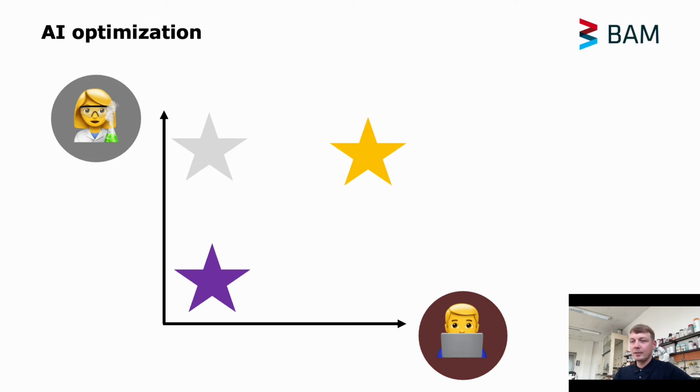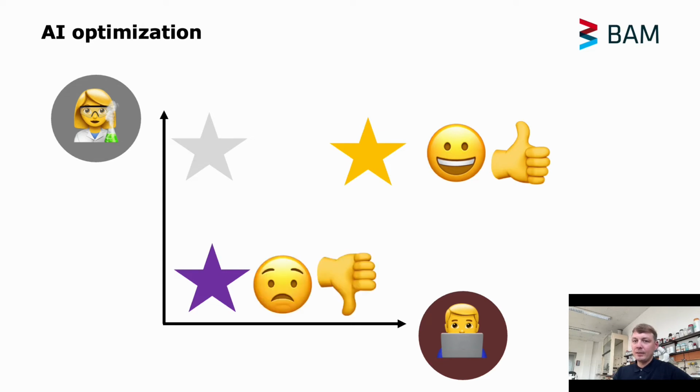on the x-axis. If both the predicted laboratory results and the factors such as CO2 footprint are good, the material is found to be of high utility. If both are bad, it has a low utility. The third case is interesting. Although the material properties are promising, it seems to perform rather poorly from the perspective of socioeconomic factors.